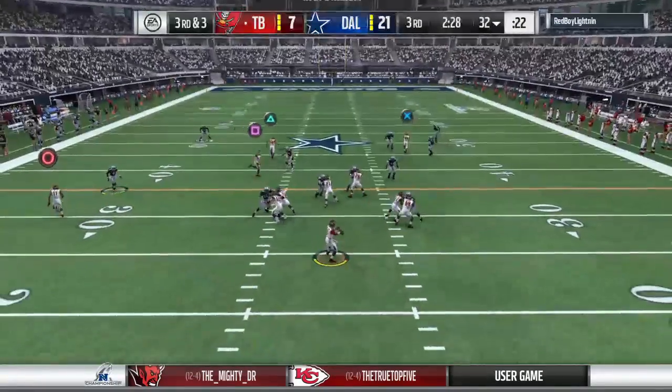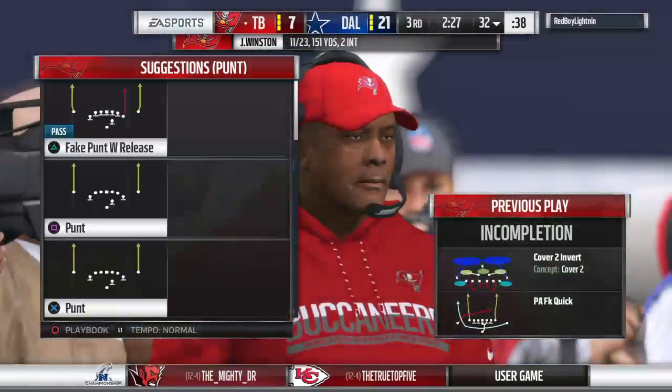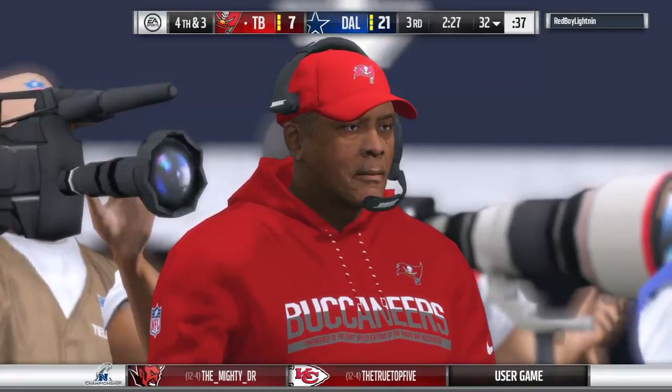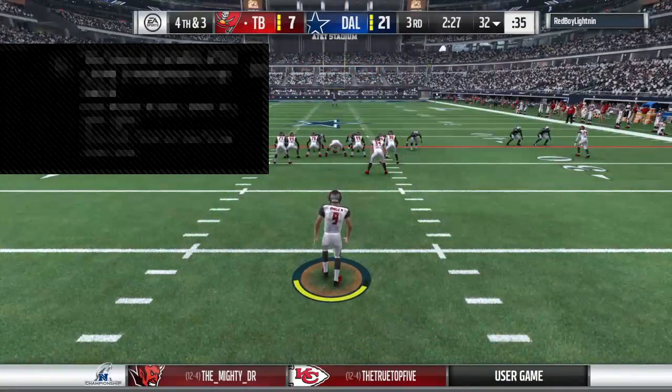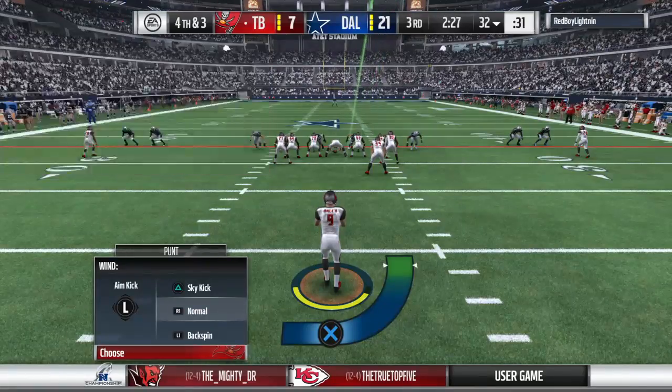Play fake to Martin. Now Jameis. And this is going to be incomplete. The tight end, Jermaine Gresham, the intended receiver. And it's now 4th and 3. Here's Brian Anger now as he's on to punt for Tampa Bay.